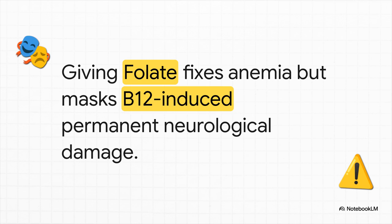If a clinician attempts to fix the blood with folate without checking B12 levels first, they inadvertently hide an ongoing neurological disaster. The immense influx of folate forces the bone marrow to bypass the B12 trap. The anemia vanishes, and the blood smear looks absolutely perfect. But because the brain and spinal cord are still completely starving for B12, the nerve damage quietly and silently continues, progressing until the destruction is completely permanent and irreversible.